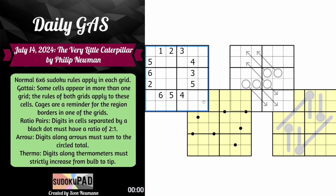So, what's going on here? Well, you see this little cage indication? All it's telling us is these four cells, even though they don't look like they're part of this yellow grid here, they are. The same thing here. Just because it doesn't look like it's part of the white grid, it is because of the cage symbol, the same over here. So if this is 1 here, then it's 1 in both of the grids.